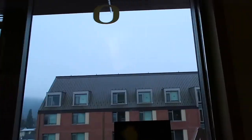And up here we have our window. As you can see, it's kind of a foggy day. It's not rainy, it's just really foggy.